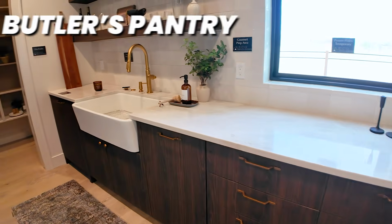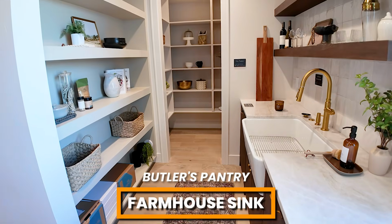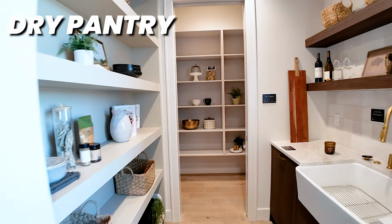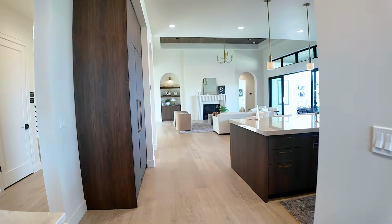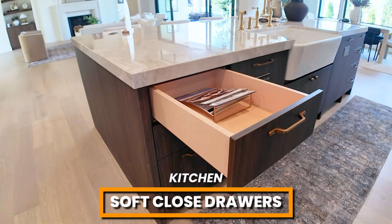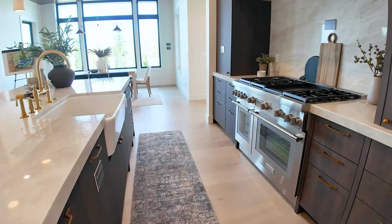So tons of counter space, lots of storage, a full farmhouse sink back here that matches the kitchen. So it doesn't feel like a secondary kitchen. It actually feels almost like a real kitchen itself, with a dry pantry going into the back here as well. So tons of storage space, which is super awesome. Of course, it has the trash pull out. It does have soft close drawers as well. Definitely want to have that feature in any type of luxury home that you're going to be buying.